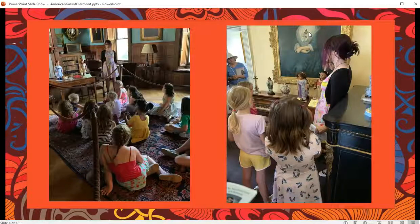But yeah, we went around the house. We learned about history through the eyes of these cute dolls. And then we went up to our visitor center. We had an American Girl doll tea, and then we made clothes for our 18-inch tall dolls. So it's a lot of fun.